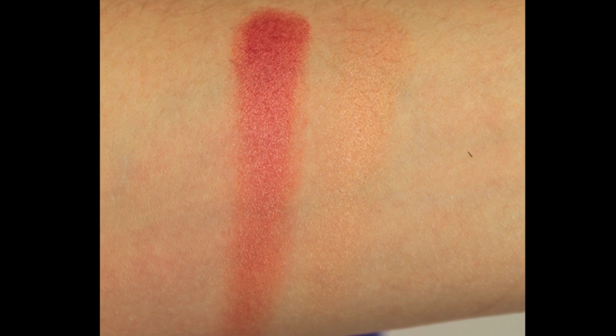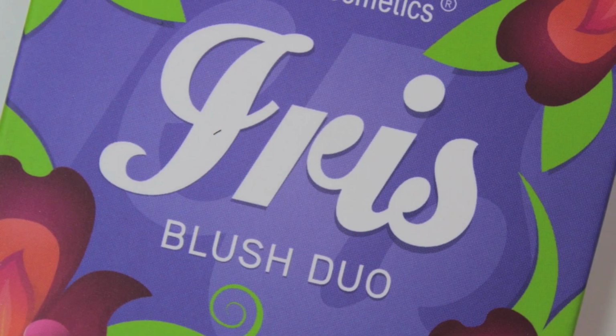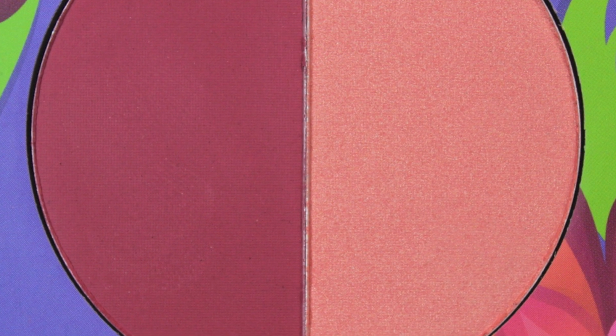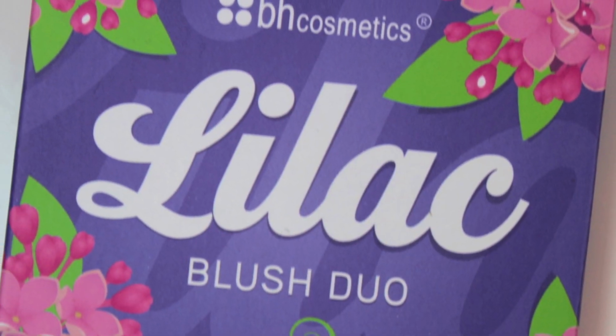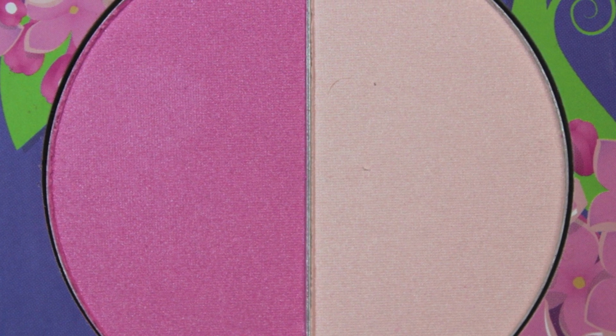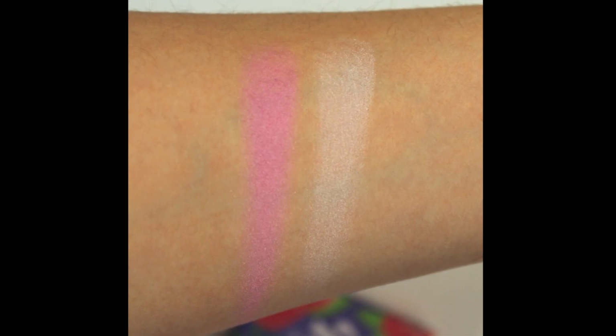I wouldn't use it as a contour, but it's not as bright as you might think of for an ultra shimmery highlight shade. Iris, which has a deep matte berry shade alongside a shimmery pink highlight shade, or it could even be a soft shimmery pink blush. And Lilac, which is a light pastel pink paired with a soft pink-hued highlight. I love the packaging on all of these.